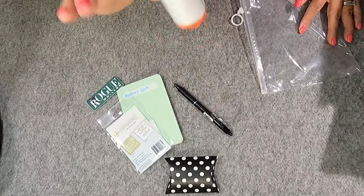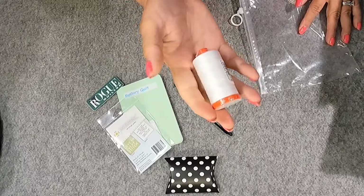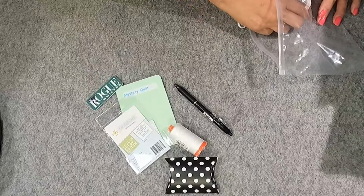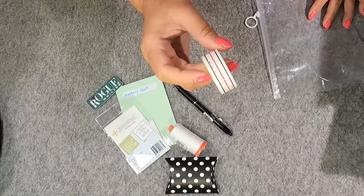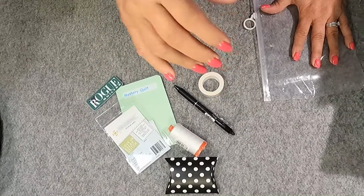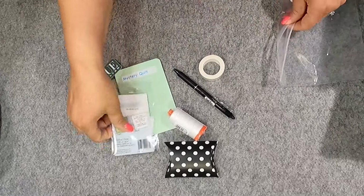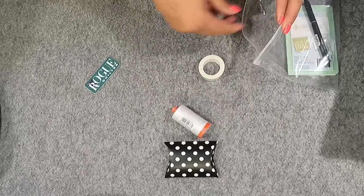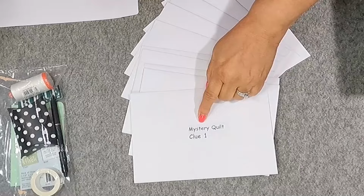And you're getting a large spool of Aurifil thread, white, number 2024, cotton. And you're going to get a roll of this seam guide tape, the washi tape that you can put on your machine. Now, you do not have to use all these things, but if you do need them, that's what they're there for. So these are just notions and fun things to help you with the project, but also just to have. There are 10 clues. They're all going to be labeled just like this one.